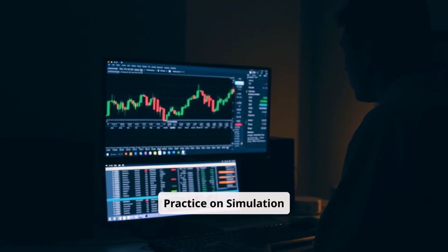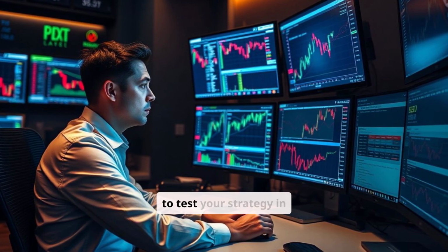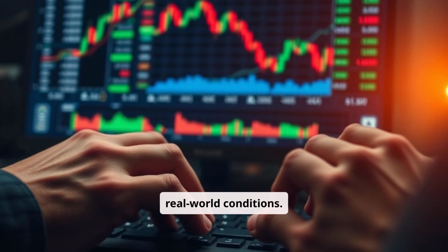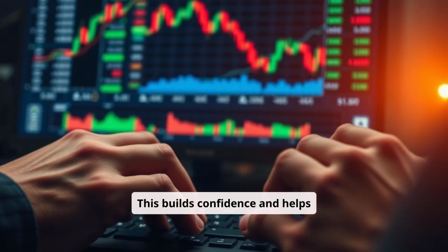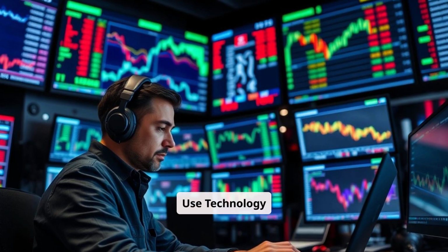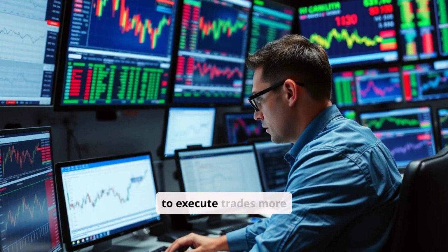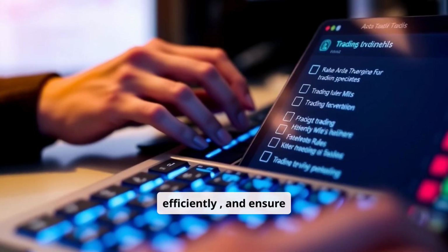Practice on simulation platforms. Before risking real money, use demo trading accounts to test your strategy in real-world conditions. This builds confidence and helps refine your approach without immediate financial risk. Use technology wisely. Leverage trading platforms, alerts, and automated tools to execute trades more efficiently and ensure adherence to your rules.